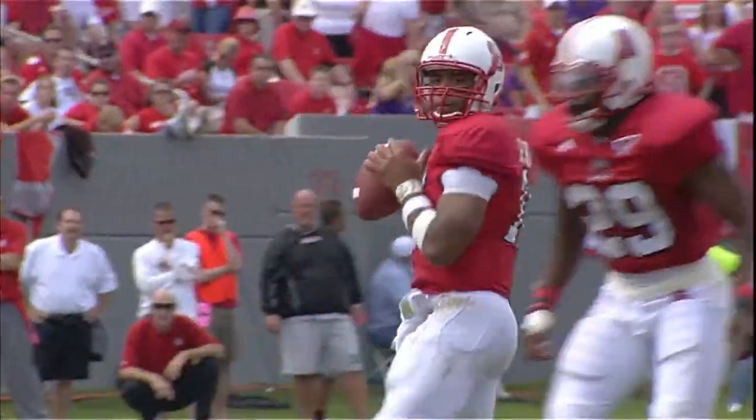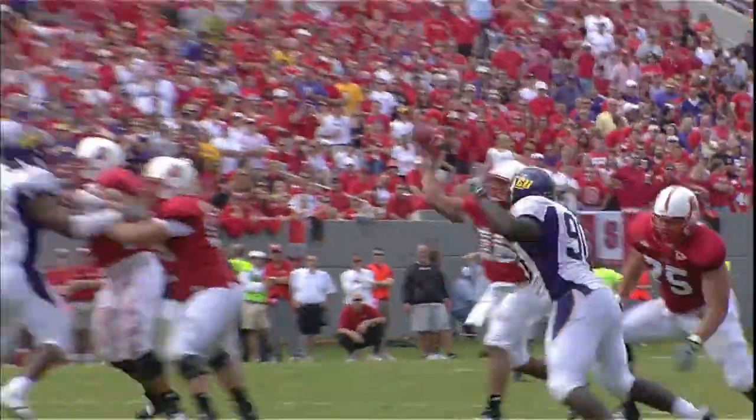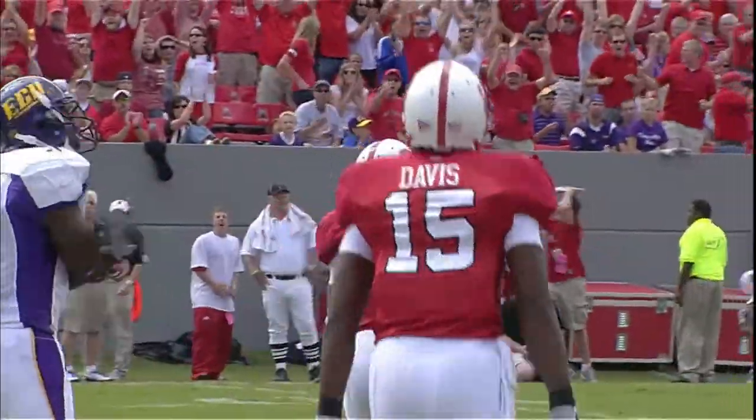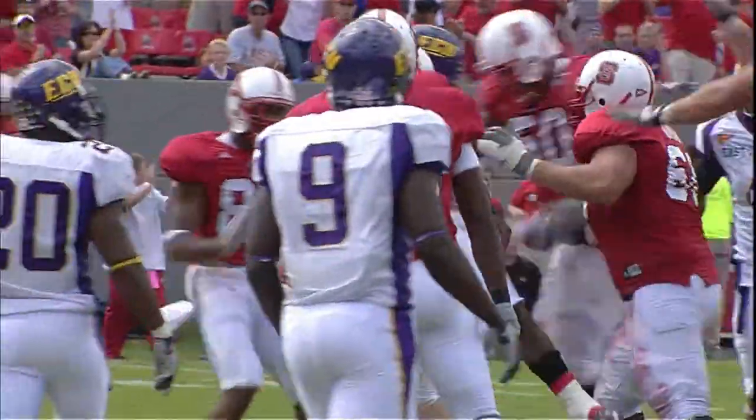We'll have all that behind him. Third and 17, Wilson into the end zone. What a catch! Touchdown, Jarvis Williams!